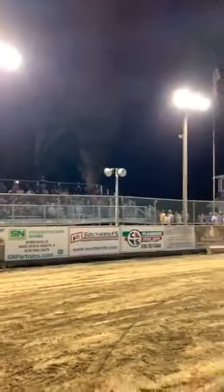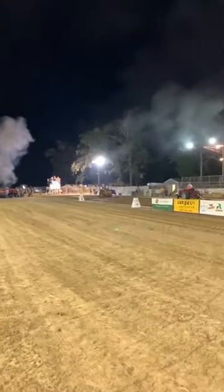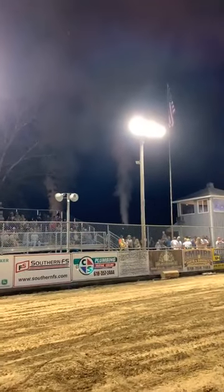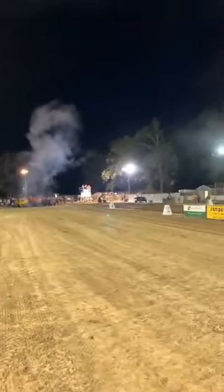So over there, all that smoke that's coming up, that's where I'm going to be here just real shortly. They do a steam or a spark show here every night during the pulls. They'll put a steam engine on the sled. Got a couple of them going back there.